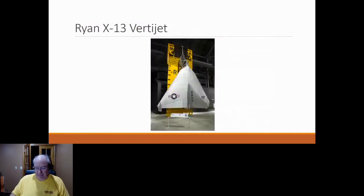The Vertijet. The X-13 Vertijet, there were two of them built. First flown in December of 1955. Final flight was in September of 1957. This was obviously an experimental vertical takeoff and landing aircraft. Interestingly, it was part of a program to evaluate the feasibility of launching aircraft out of submarines. So there's something for you.